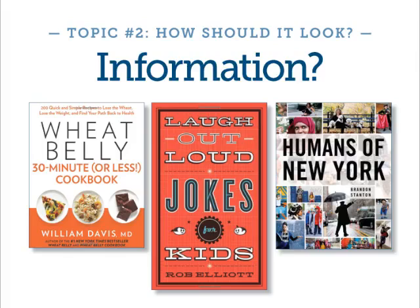In the middle book, Laugh Out Loud Jokes for Kids, the font choices are very old-fashioned. Now, why would the publisher do that? Old-fashioned fonts send a message to the parents who are buying this book that this book is safe for their kids to buy. It harkens back to the age when you could send your kids to the library and you didn't have to worry what they checked out. Everything was safe. That's the message of this cover.